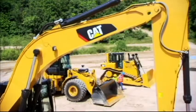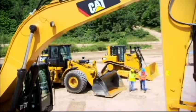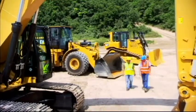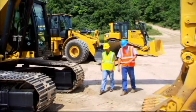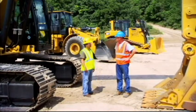And that's the CAT regeneration system. In automatic mode, it looks for opportunities to regenerate at idle, or if you haven't been at idle for a long time, then it regenerates while you work. The machine manages the process so the operator doesn't have to. It's good on the environment, easy to understand, and you know it's never slowed me down.